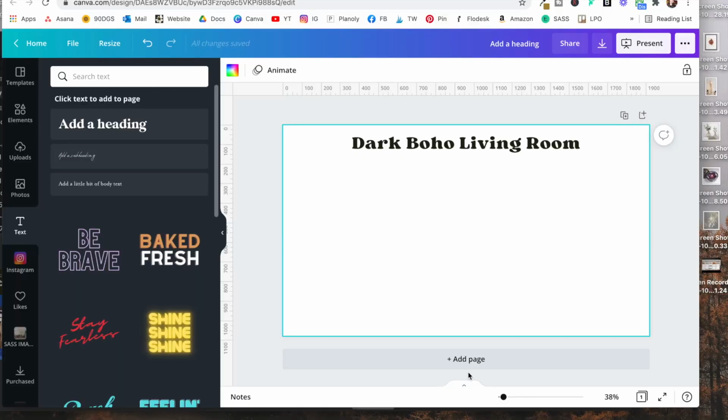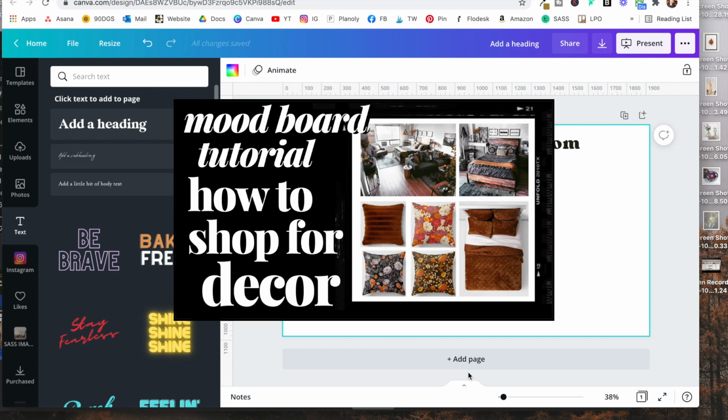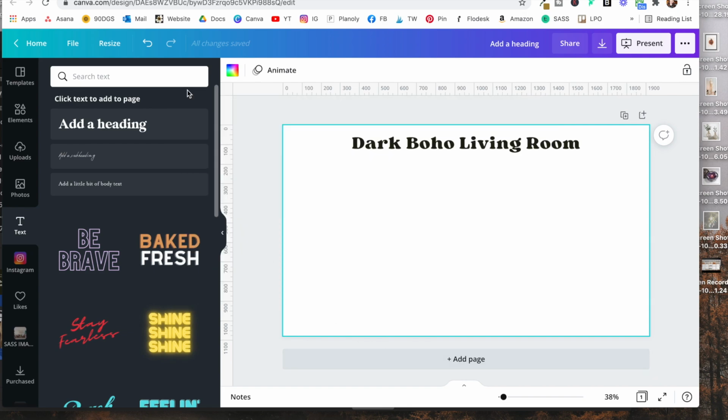That really sucks. So if I were shopping for dark boho decor right now, here's what it would look like if I were to create a mood board for that. Okay, now if you've watched my mood board tutorial video, which I'll link to below, you know that I love using Canva to create mood boards.